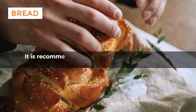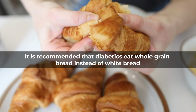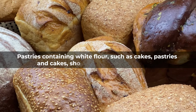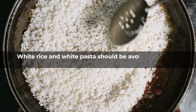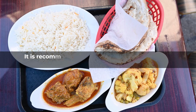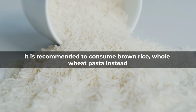Bread. It is recommended that diabetics eat whole grain bread instead of white bread. Pastries containing white flour, such as cakes, pastries, and cookies, should also be strictly avoided. White rice. White rice and white pasta should be avoided as these foods act like sugar in the body. It is recommended to consume brown rice and whole wheat pasta instead.